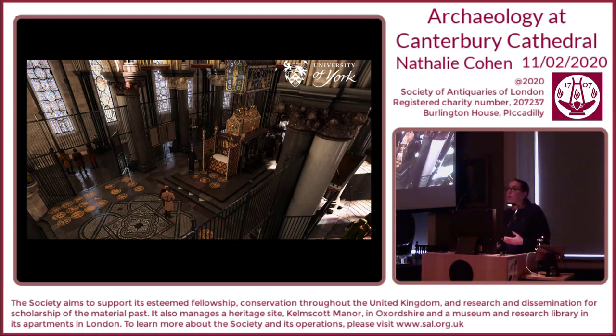The floor of the Trinity Chapel has been studied in detail by Tim Tatton Brown, and there is a fantastic article looking at the historic floor in a book about medieval tiles, medieval floor surfaces generally, and there is much more work still to be done to fully understand some of the aspects of the construction of that floor.